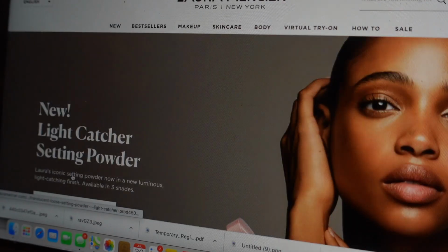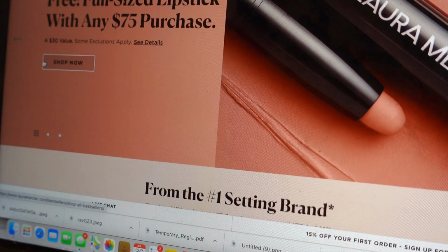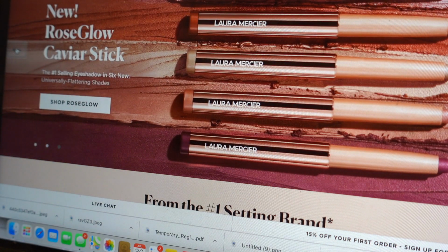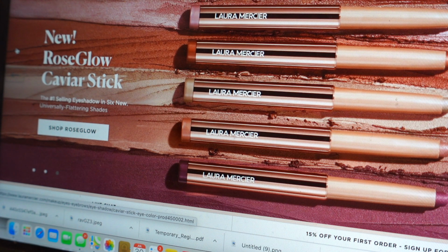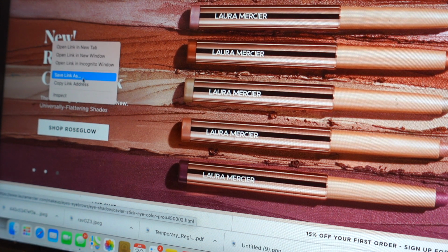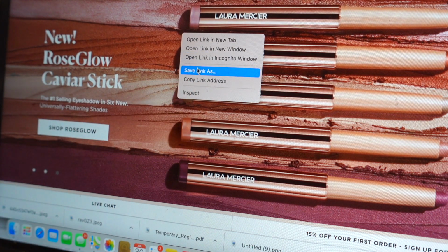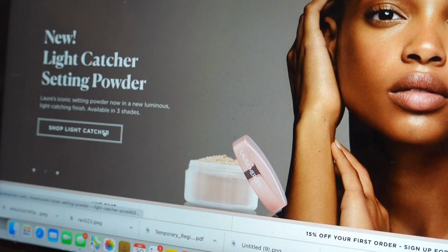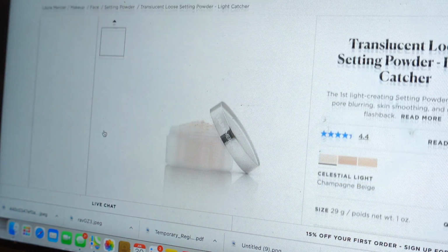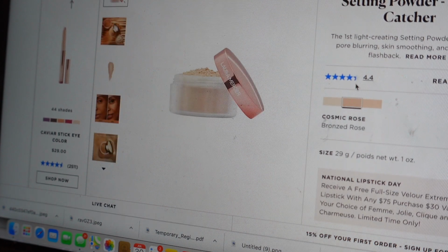Right now I'm looking for pictures of the powder that I'm gonna be talking about. So I'm just gonna go to Laura Mercier's website and see if I can find it. First of all, I do use these, so I'm gonna take a screenshot of this because I don't think that's a pic. Sometimes these are pictures, so you could right click and it'll tell you if you can save it as a picture, that's fine. But if it's not, I just screenshot it and then I'll show you guys how I use it. This is the powder that I'm gonna be showing y'all. So I'm just gonna basically get a picture of it here.